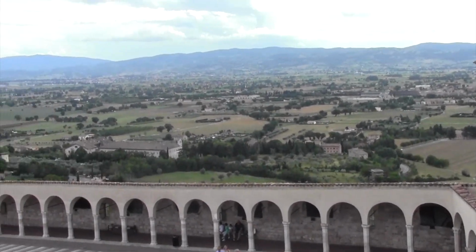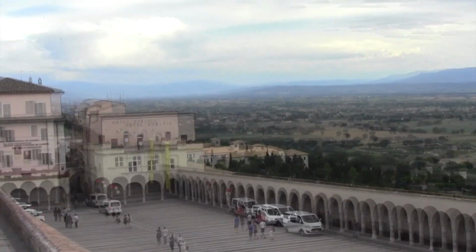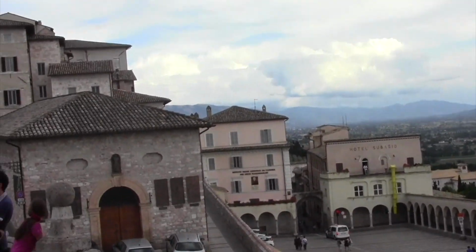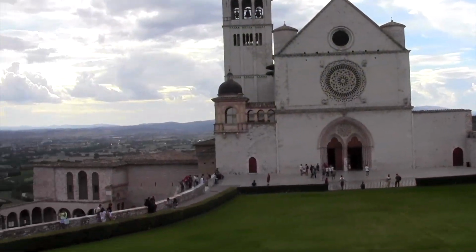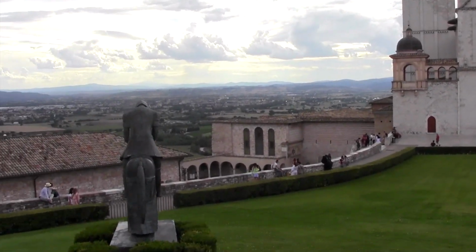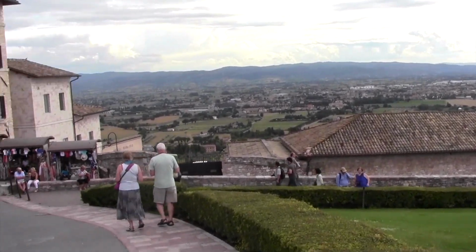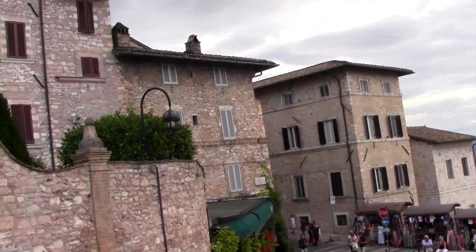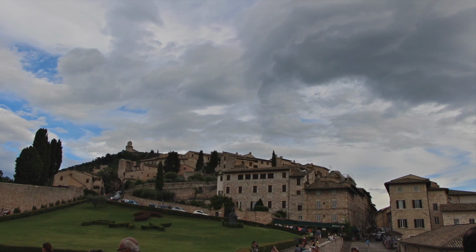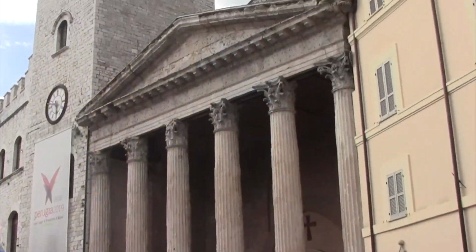This is the view with the basilica behind me. What you see is a typical Italian countryside. This is the front of the basilica with the same view of the valley below. The ancient town of Assisi is located in the hills behind the basilica. After taking a guided tour of the basilica, we had time to wander around Assisi.